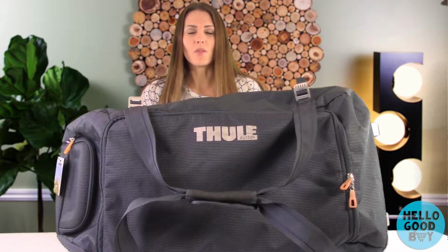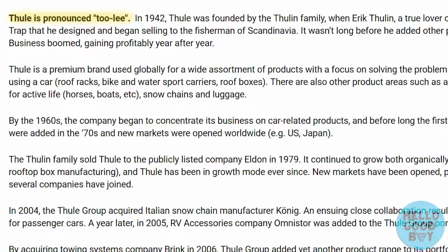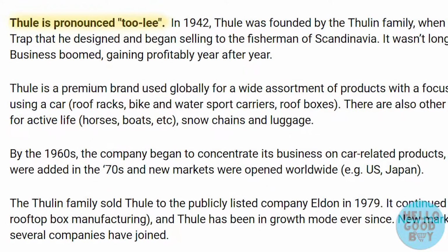Luggage is, of course, the first thing you have to have before going anywhere. Today I'm going to feature my favorite large suitcase of all time, the Thule Crossover 87-liter Rolling Duffel. I've probably gone through half a dozen large suitcases by now, and it took me way too long to realize that you truly do get what you pay for in a suitcase.